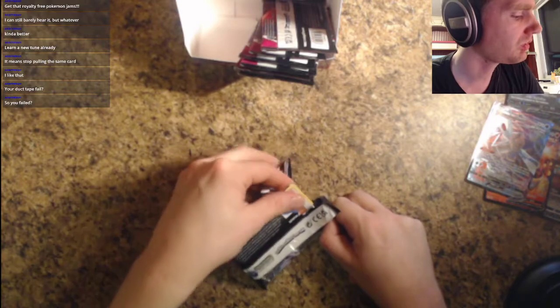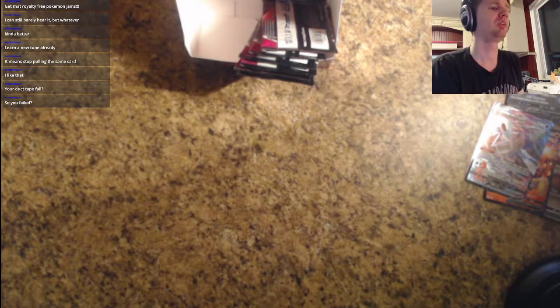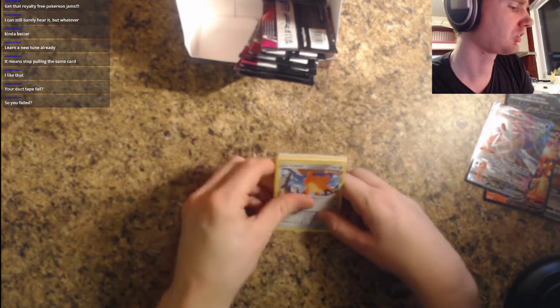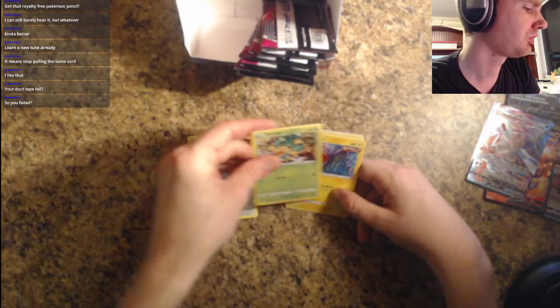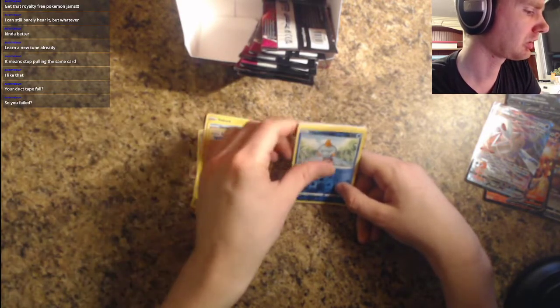We haven't. 1, 2, 3, 4, 5, 6, 7 packs. We got 7 hits. One more hit out of 7 packs. Not unheard of. But can we just make these next 7 just all of them? Just every single one have a great hit. Would be so cool. Conkeldurr, Vanillish, Voltorb, Shellder, Eevee, Chewtle, and a Claydol.